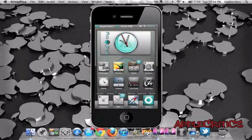Hey guys, what's up? This is going to be my video on the top 10 best Cydia tweaks of all time. Now in this video, I'll be going from number 10 all the way up to number 1, and at number 10 will be a great Cydia tweak, and at number 1 will be the best Cydia tweak that is the most useful overall.